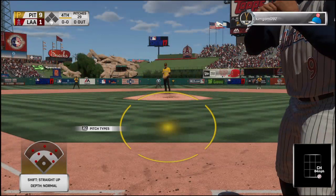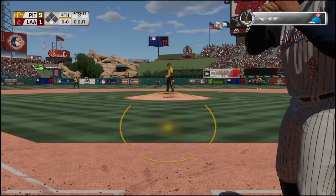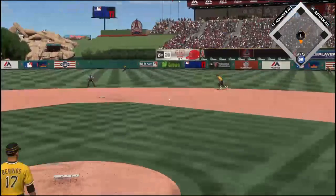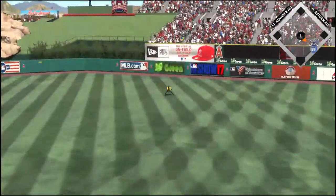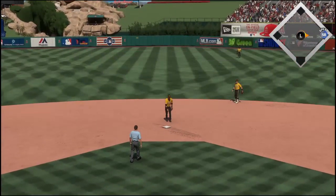So digging in now, Yogi Berra comes into this at-bat 0 for 1 in the ball game. Number 9. Back up the middle, and that's through for a hit. So it's a good start for the Halos as their leadoff hitter reaches base.